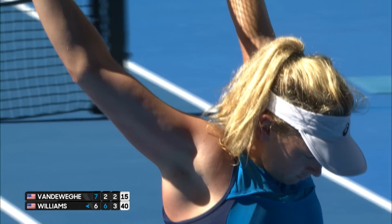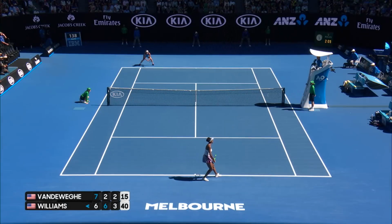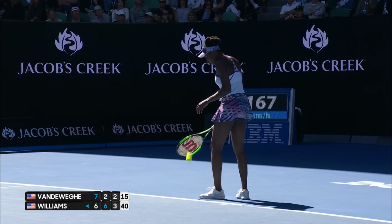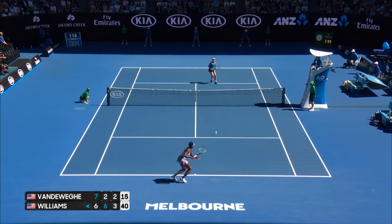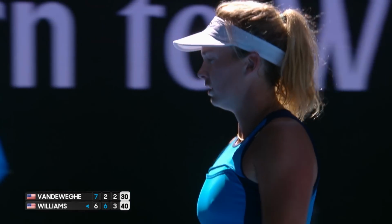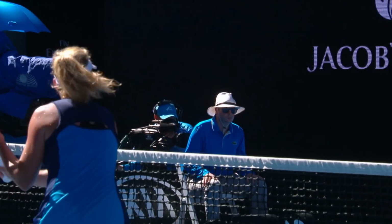Those errors. She worked so hard to hit that ball. Didn't need to be that good, did it? No. Gorgeous series of shots from CoCo. 40-30. She had the hard flat return, then she had the slice approach, which stayed low, and then look at her close into that net, all over that volley. That's old school tennis, even if it's done with modern day equipment.